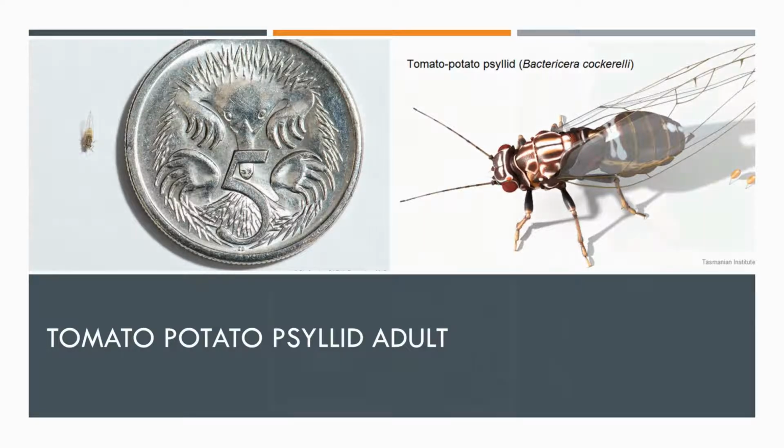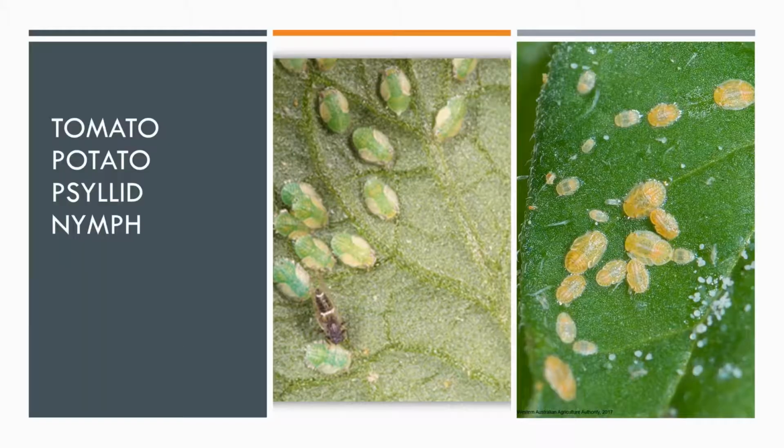Now we've got the nymphs as well. These tend to be found on the underside of the mid-range of plant leaves of the host crops that it feeds on. There are 5 instars. The first instar are yellow with bright red eyes, developing further, as you can see in the central photo there, with a 5th instar or more mature nymph next to an adult. And as you can see, they're greenish with a yellowing wing pad.